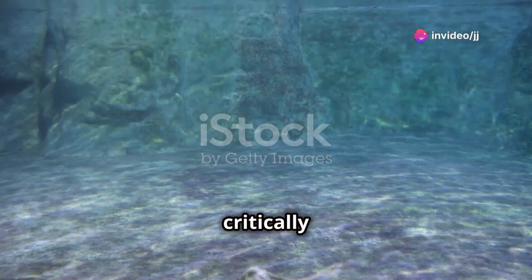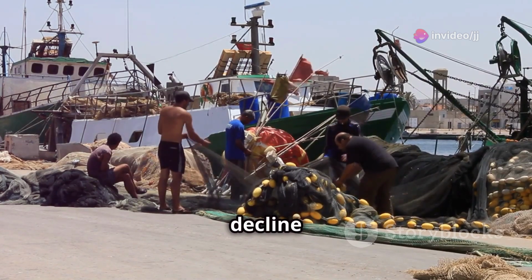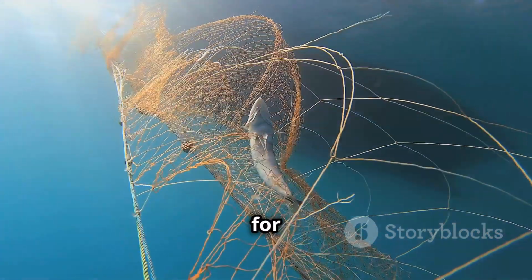The vaquita is critically endangered. Only a handful remain in the wild. The primary reason for their decline is illegal fishing. Gill nets, designed to catch fish, are a death trap for vaquitas.